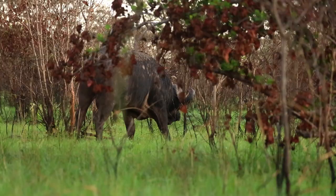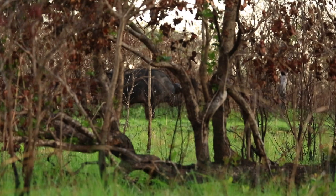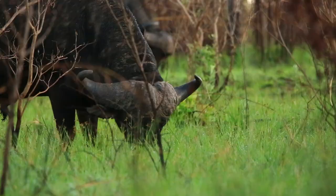And we're doing a loop around the camp at the moment to see what we can get around the camp, and then we'll go towards Numbi Gate and then Albasini Ruins.